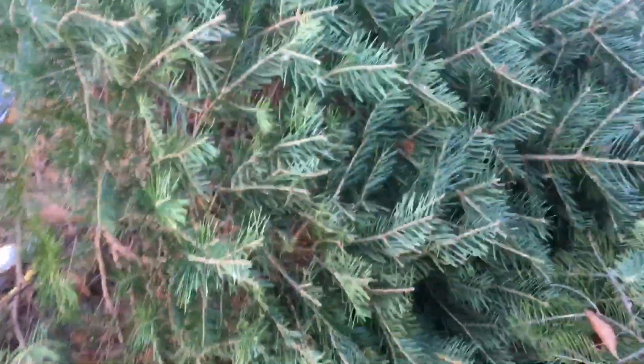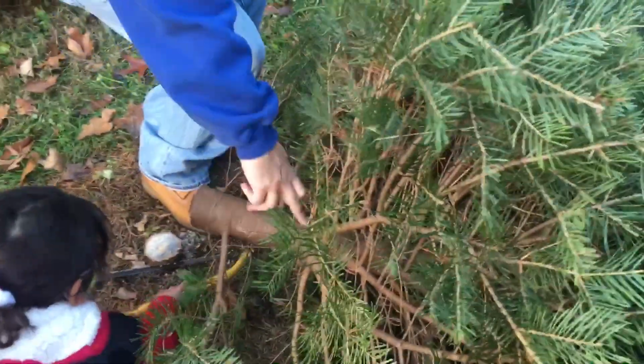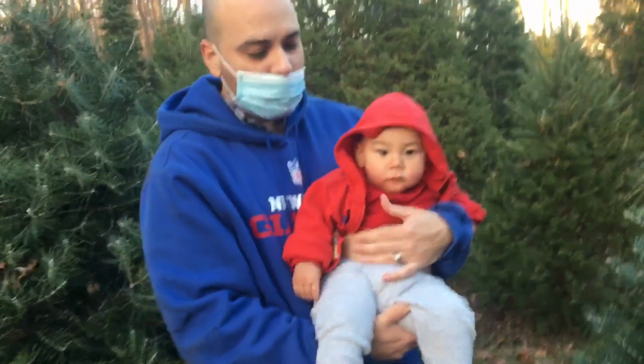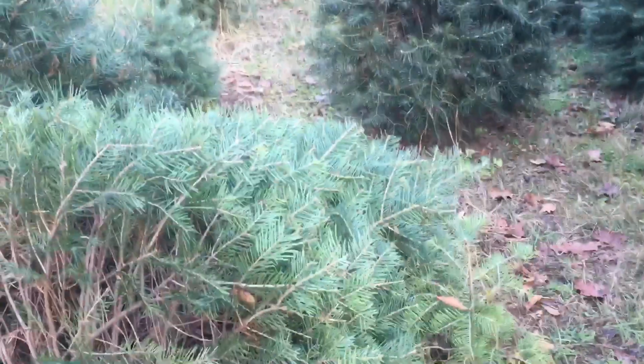Here's our Christmas tree. Timber! Actually, look, all these branches could be cut. It's really hard, because we need at least this much space. Yeah. Okay. All right. Hey, Mace. Were you eating a leaf? Yeah? That's not funny. Not funny.